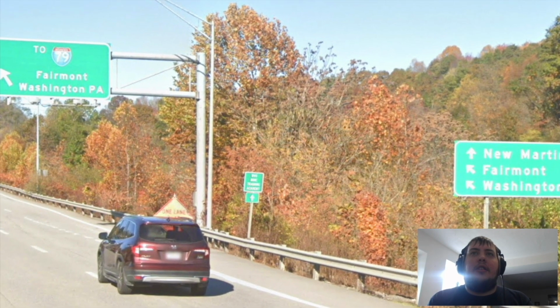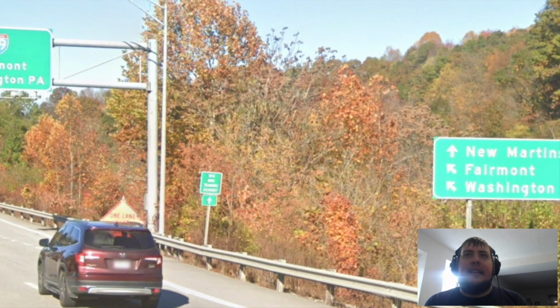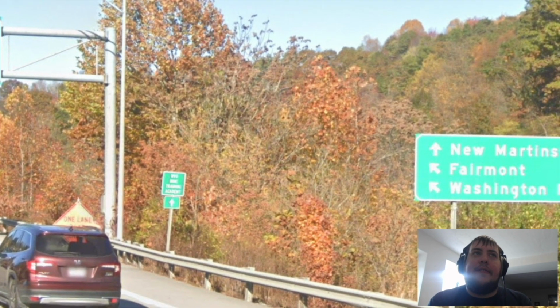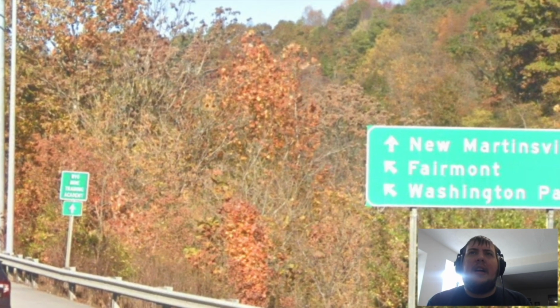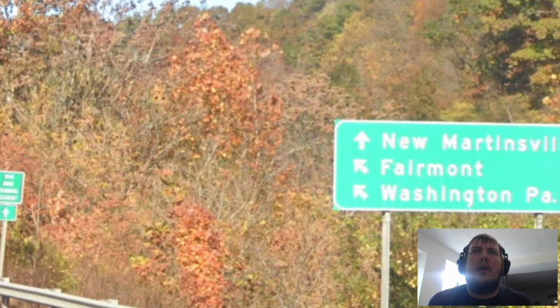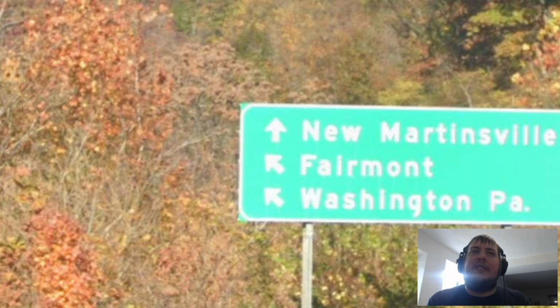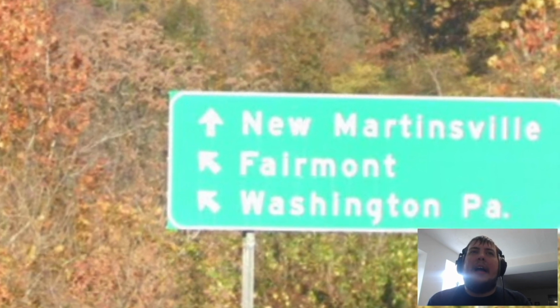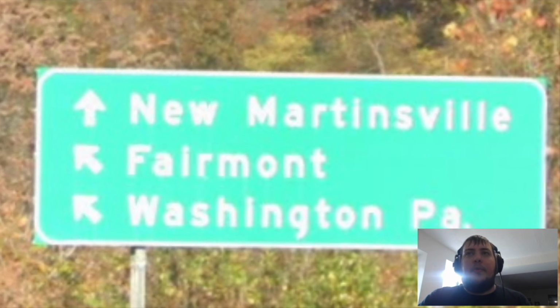At this left turn to Interstate 79, it gets its awful control cities of Fairmont and Washington, PA once again, and it looks like we are getting signed for New Martinsville. I'm guessing that's there for West Virginia 7, but why is there no control city for us? That's really weird.